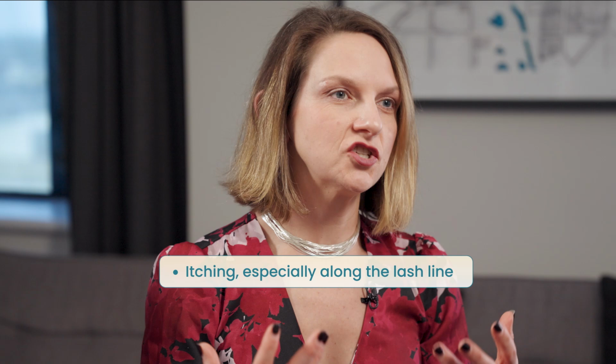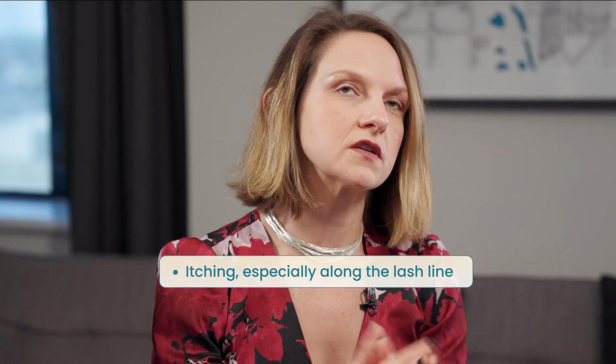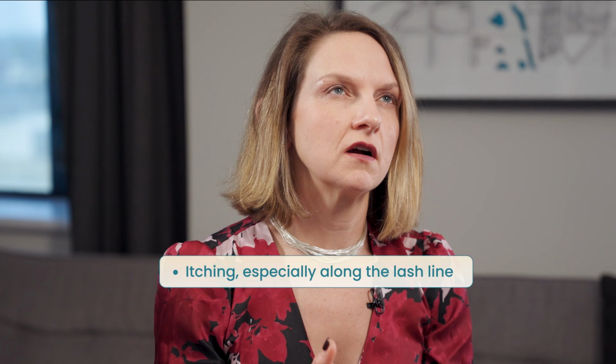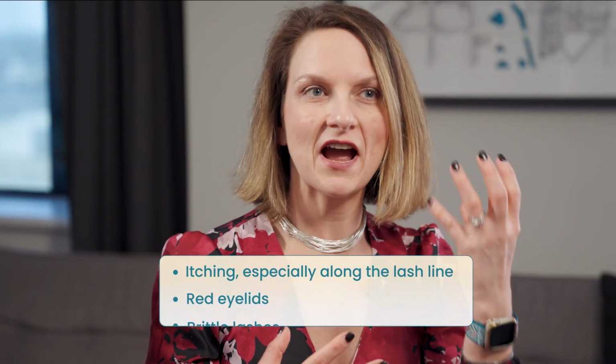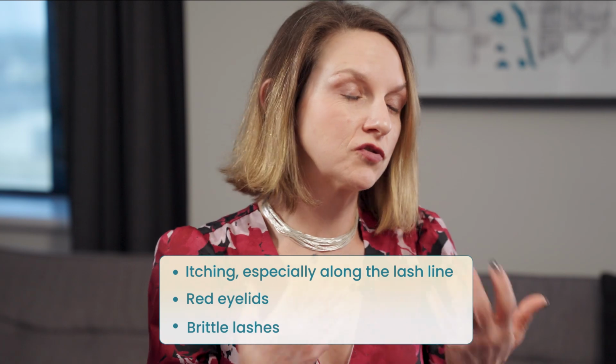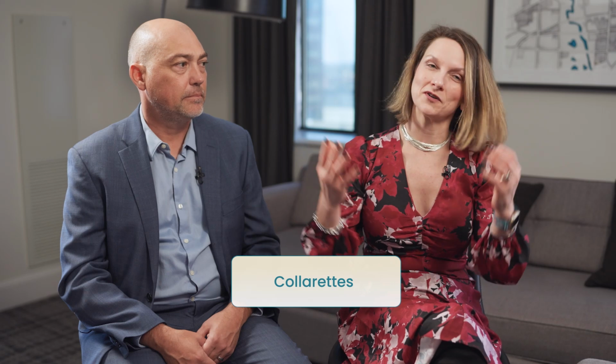The key things that kind of kick off going into the Demodex blepharitis decision tree, or talking about our Demodex. One, yes, patient symptoms are a big part of this if they're complaining about itching, especially all along the lash line versus just in the corners. If patients are talking about the eyelids being red, their lashes being brittle, those are some things that are kind of key to me. But at the end of the day, even if there's no complaints and I see collarettes, that's 100% right there. We're going into the Demodex right there.